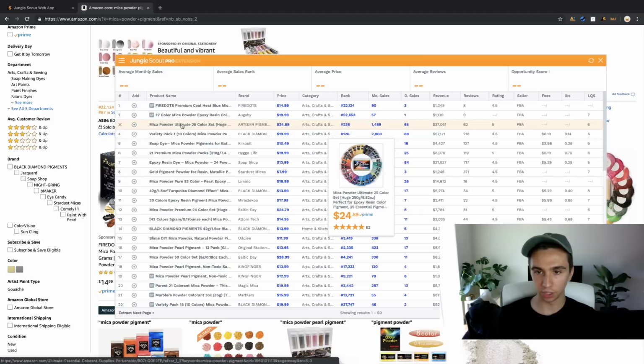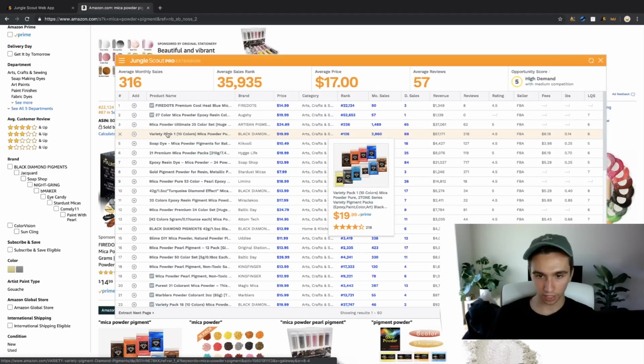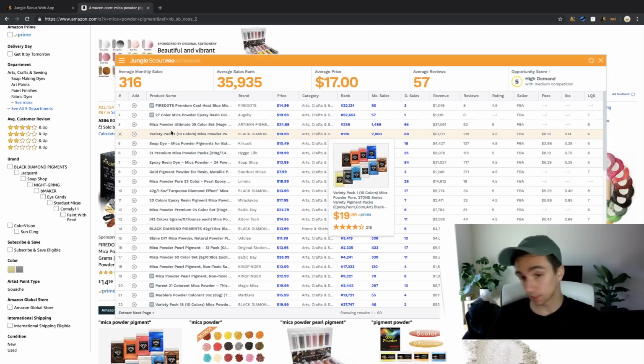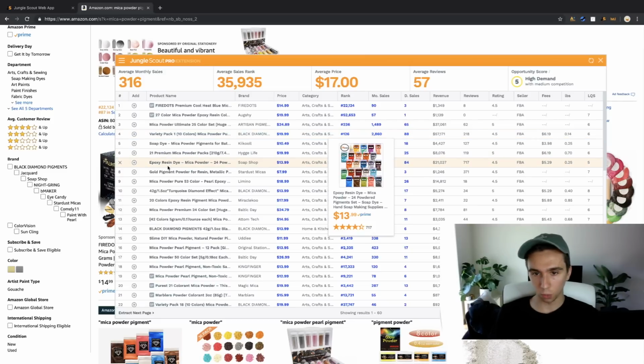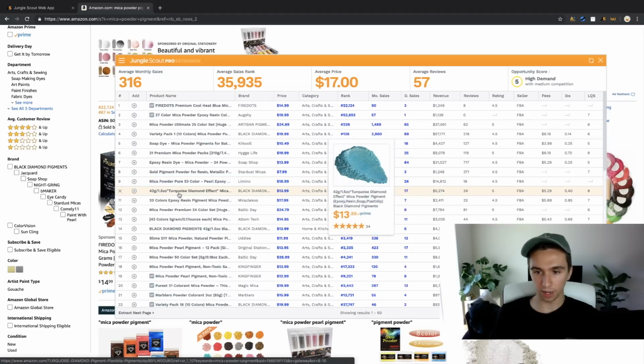Okay, so right off the bat, this really stands out to me. They're selling a huge kit of it, and they're doing real good. Oh my god. 57,000 here. Okay, so that was that other brand we just saw. $60,000 a month. Wow, 20,000 a month. They're not doing so good. $14,000 a month, $5,000 a month.